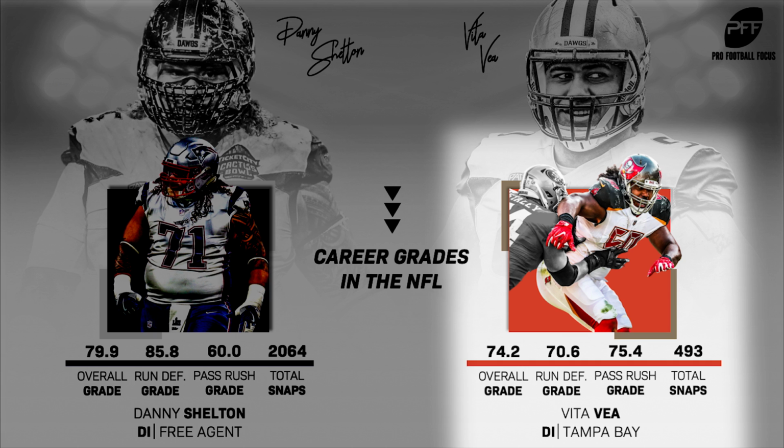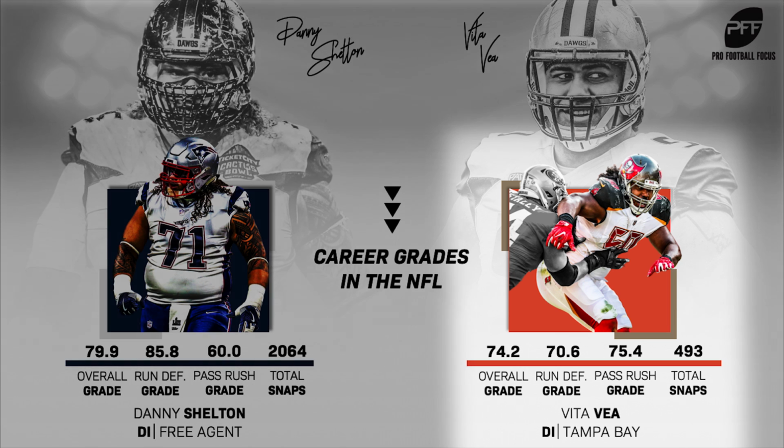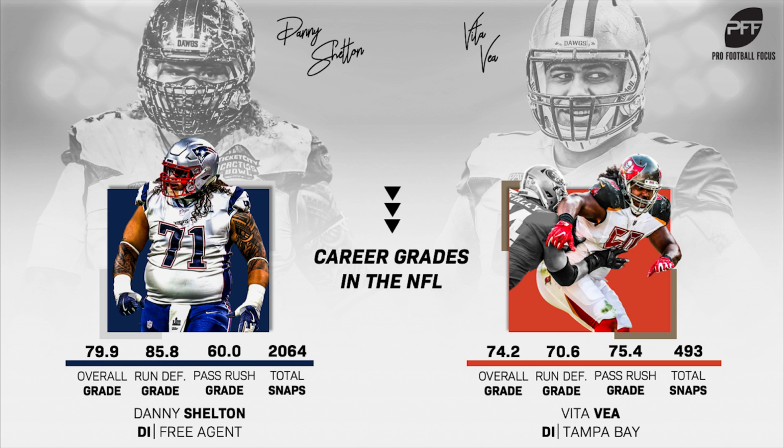We had him last year as a guy that probably could push the pocket well enough to warrant the first-round pick. He has a great bull rush, probably the best bull rusher to come out in recent years. We saw that a little bit at Tampa Bay. We expect that run defense grade to get better as he progresses. So Vita Vea rushes the passer enough to probably warrant at least a back end of the first round grade, and that's what we had on him last year.